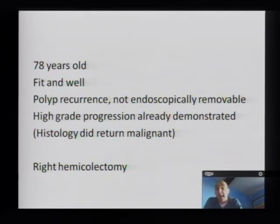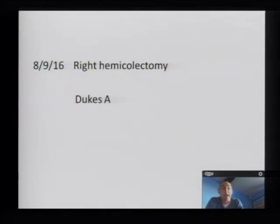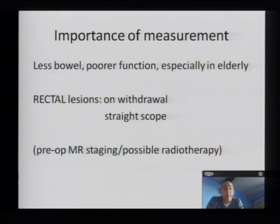So he underwent, next slide, Paul. So he underwent a right hemicolectomy early part of last month, and histology has come back as Dukes A. If we move on to the next slide, again, I've mentioned the importance of measurement. In this particular patient, elderly patients don't do very well with ileorectal anastomosis. So the longer the piece of residual large bowel you have, the better the function. And I felt that 30 centimetres would be a reasonably good length to perform a restorative procedure.